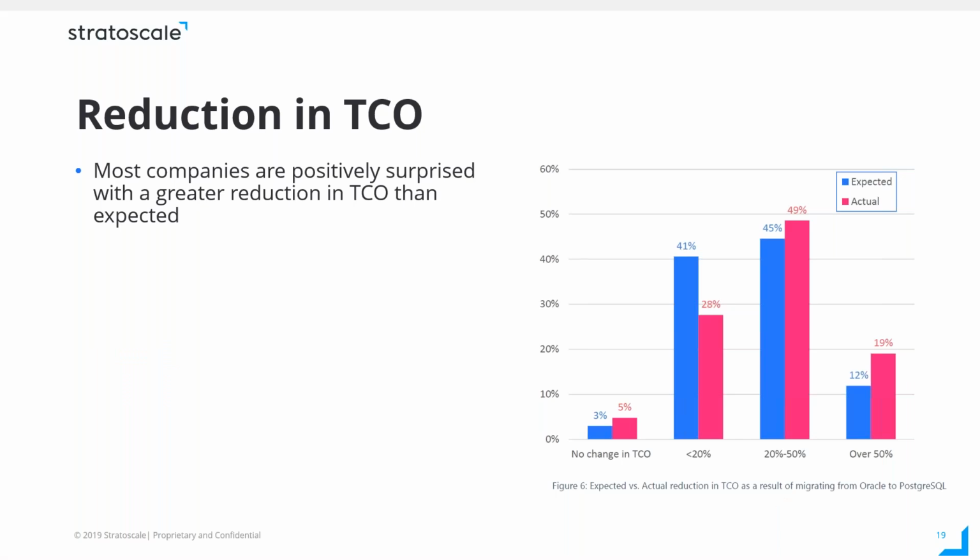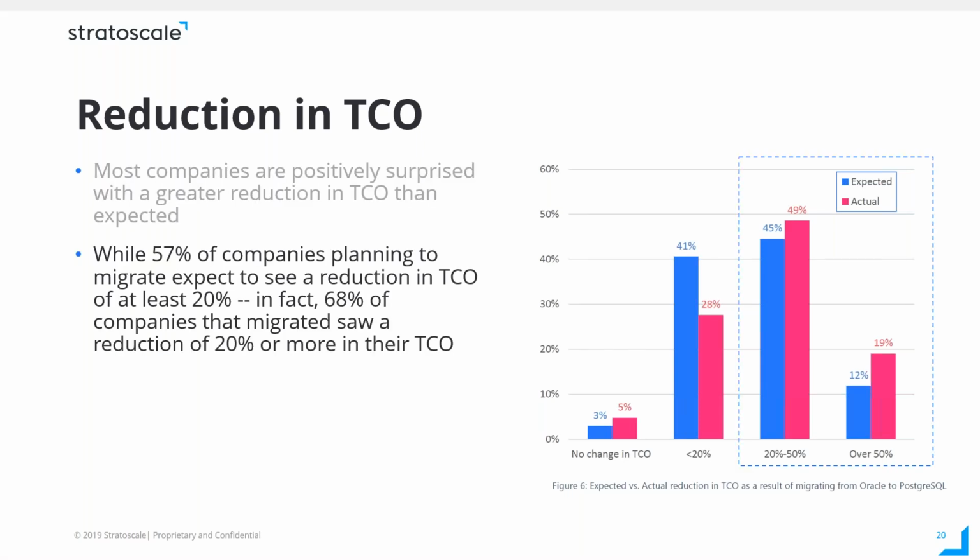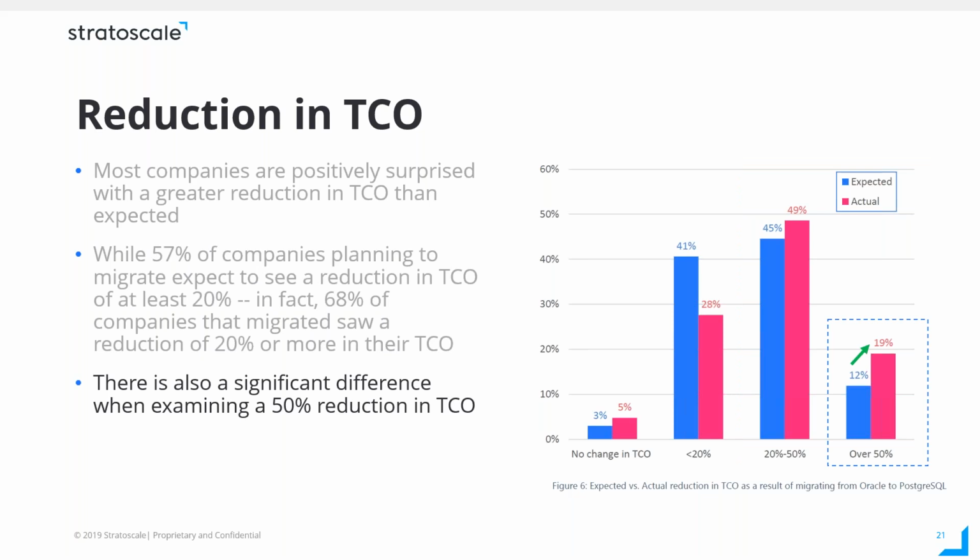Let's have a look at how costs are affected, the total cost of ownership. So we actually found that most companies are positively surprised with a greater reduction in TCO than they had expected. About 50% of the companies planning to migrate were expecting to see a reduction in TCO of at least 20%, but in fact 68% of the companies who migrated saw a reduction of 20% or more. And if we look at the 50% mark, there's a significant difference there. Many more companies saw a reduction of 50% or more in their TCO than companies that expected to see such a reduction.